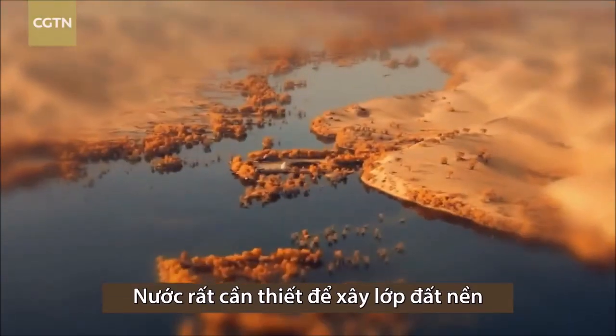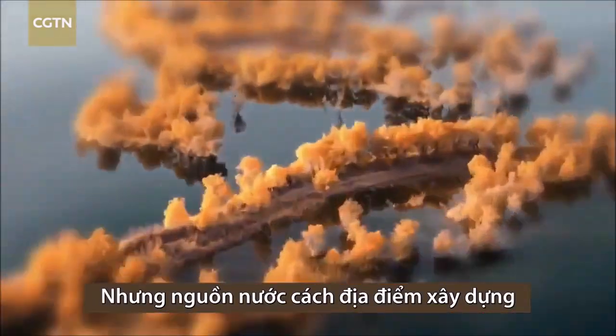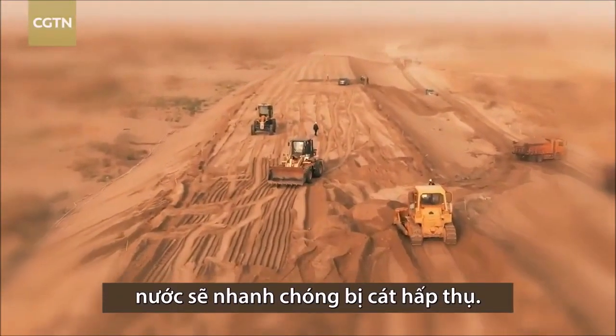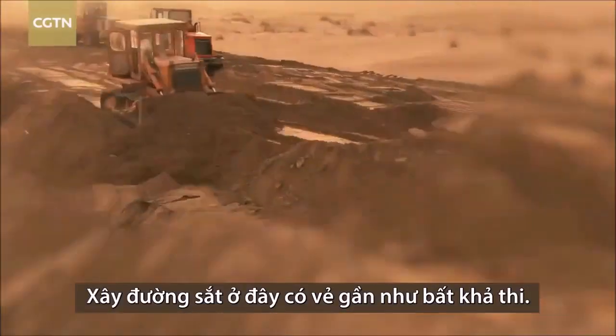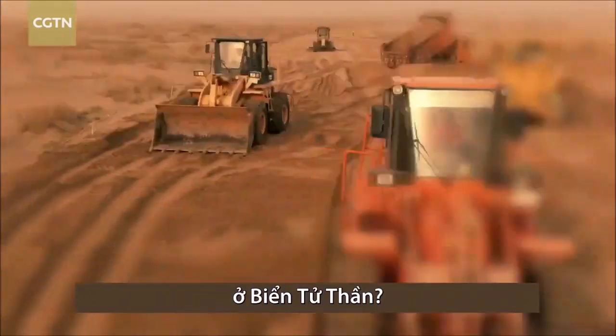Water is needed for the construction of such a railway subgrade, but the nearby water source is 130 kilometers away from the construction site. What's more, when sprinkled in the desert, water is quickly absorbed by the sand. Building a railway here almost seems impossible. So why would China want to build a railway in this Sea of Death?